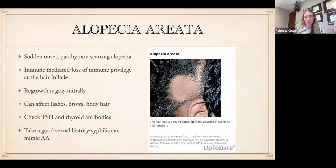This is associated with autoimmune thyroid disease. And so if they get to us and that hasn't been checked, that's something that we check. And again, take a good sexual history, obviously probably not in this child here, but in our patient who we presented, because syphilis can mimic alopecia areata. I'll never forget, as a resident, our faculty bringing us in, showing us this great case of alopecia areata, and lo and behold, the RPR was positive.